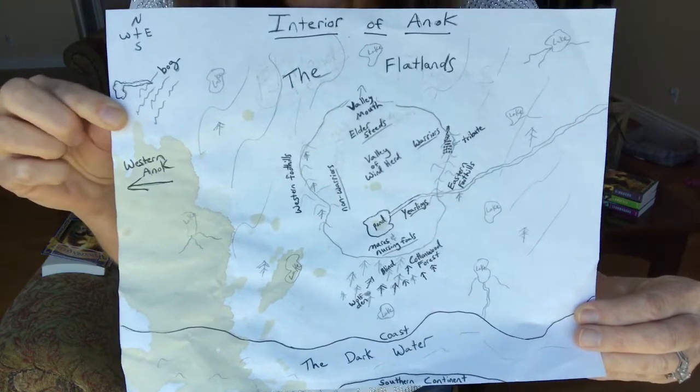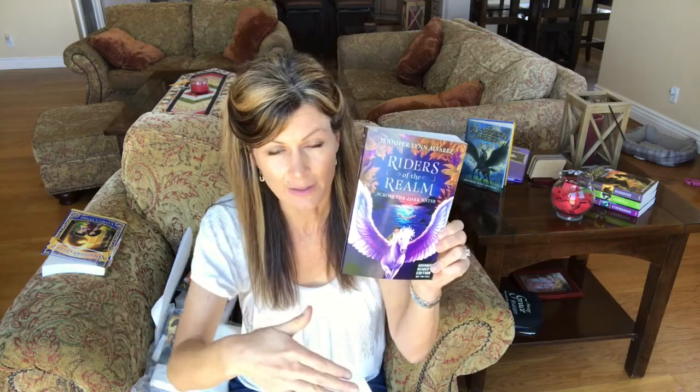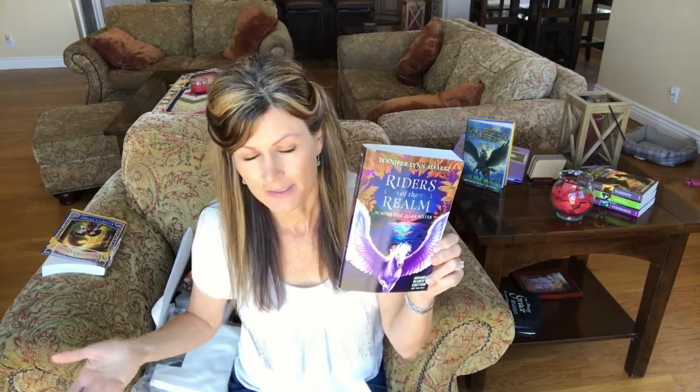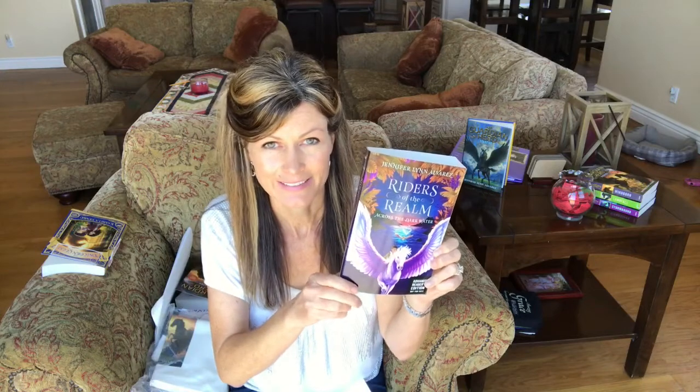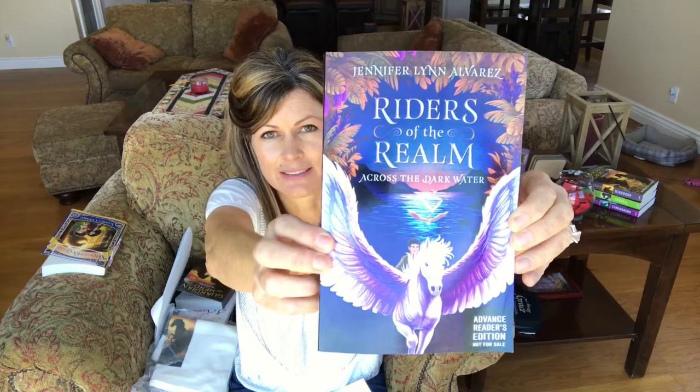And as you know, some of the Pegasi get to go there. And that is in this book, Riders of the Realm, which comes out May 1st. And you don't have to have read The Guardian Herd to read this. You can just jump in and see what happens to these Pegasi who cross the dark water, travel to a new land, some of them get captured by humans, and of course the humans want to tame them, they don't want to be tamed, and you can read what happens next in the first book, which is again coming out May 1st, 2018.